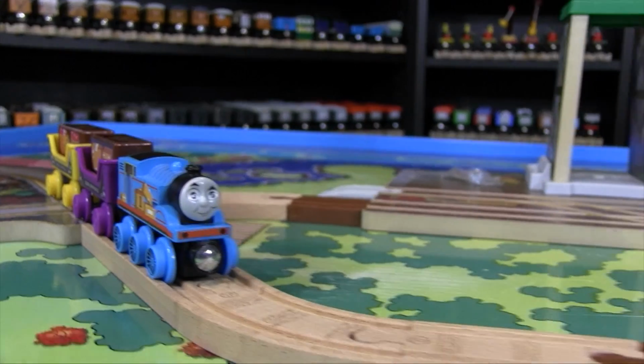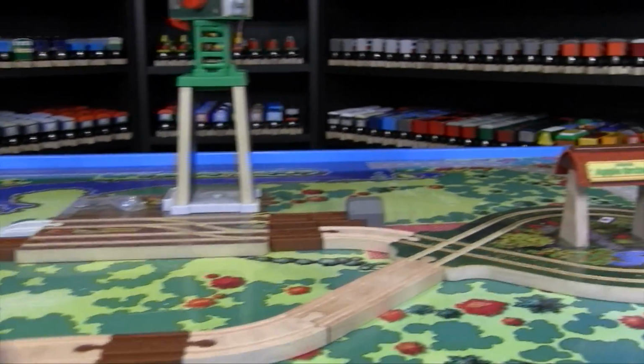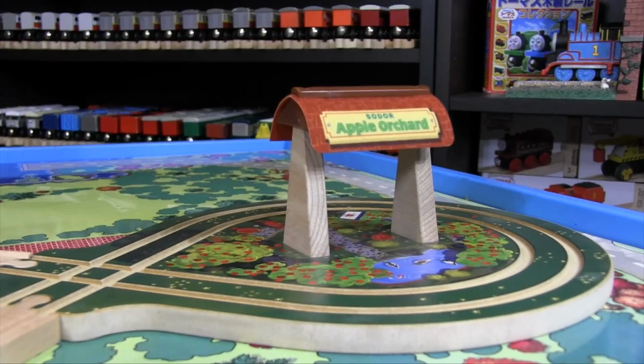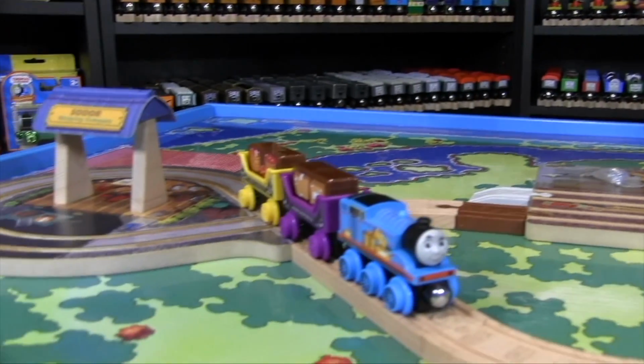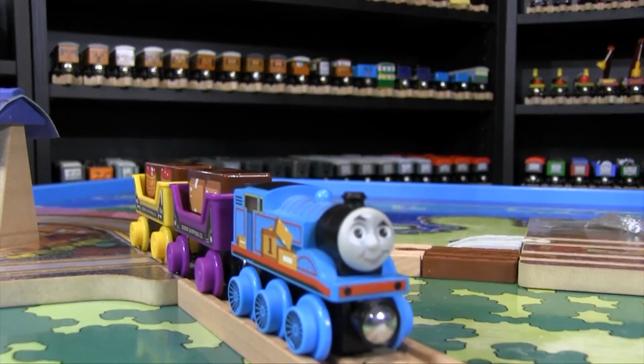But that aside, I am still super glad that we have more new Thomas Wooden Railway items to take a look at. It has been a pleasure unboxing this, and I hope you've enjoyed this video, and I hope you've enjoyed the journey we've been on for the past several minutes now. So I think that'll do it.